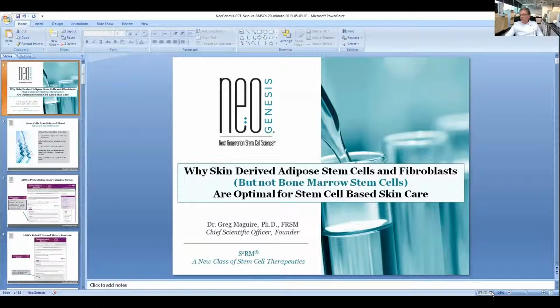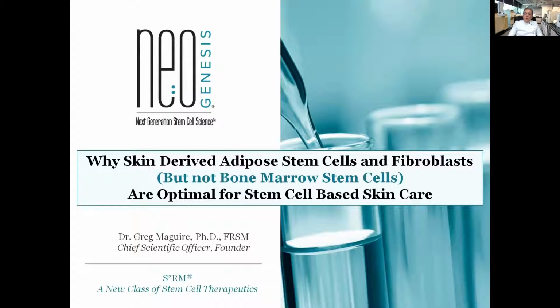Today I wanted to share with you some information about the different stem cell types that are used to make skincare products. And to do this, I'm going to share a few slides with you so that we can better talk about the use of skin-derived adipose mesenchymal stem cells that we use here at Neogenesis versus bone marrow-derived mesenchymal stem cells that some other companies use.